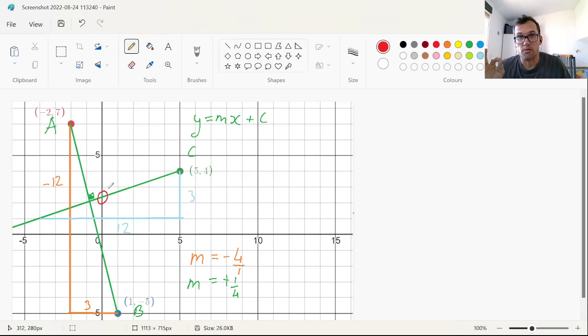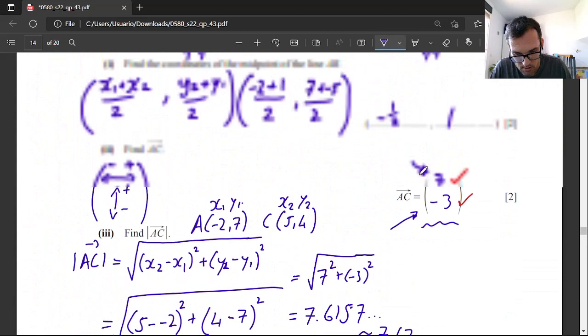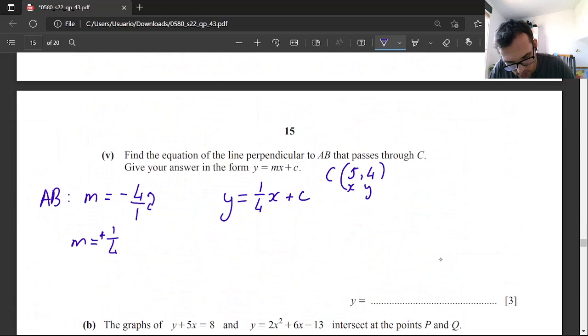But there's of course a way to find it out without the sketch, just using algebra. Okay, so it goes through the point C, and we know the coordinates of point C, they told us that at the beginning, 5, 4. Now that 5 and that 4, that's an x and a y value which is on the line, which we can substitute into this equation. So if y is 4, then x is 5, so 4 equals a quarter of 5 plus c. Multiply them together. 5 times a quarter gives us 5 quarters, or 1 1/4, doesn't matter, because now we're going to subtract it.